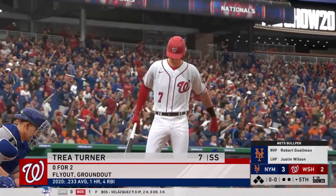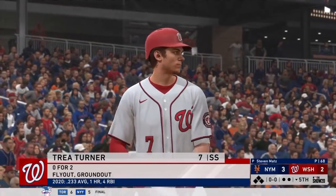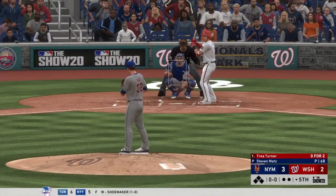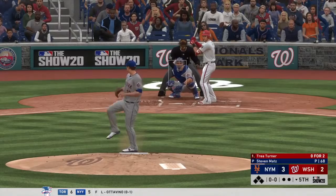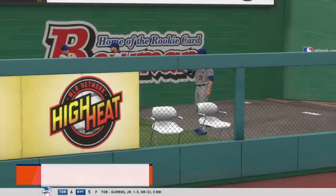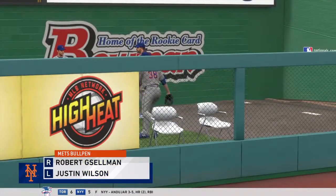Here now is Trey Turner. Leading off for the Nationals, the shortstop, Trey Turner. Ready with the first pitch. Here it comes. 1-0. Action in the Mets bullpen now. It's both a lefty and a right-hander that start to throw.